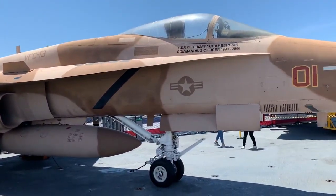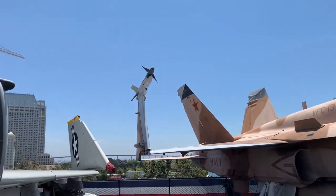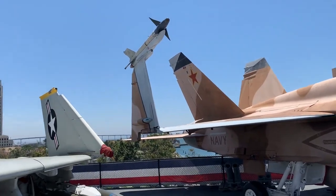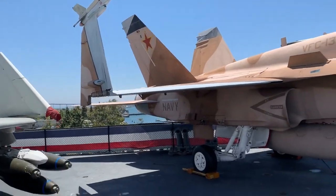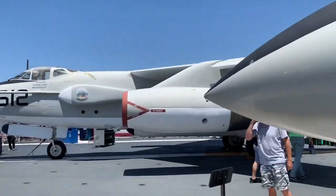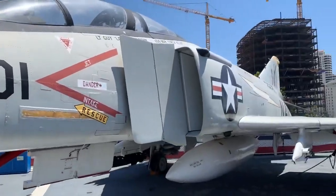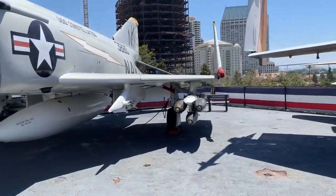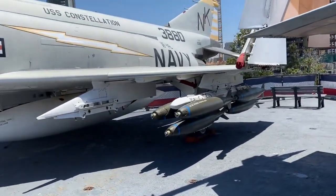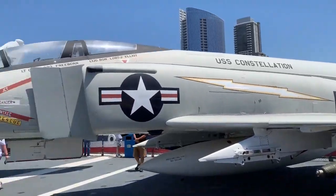This guy's basically just got a drop tank. Oh, wait a minute, there is something on the wingtip. That looks like a Sidewinder. Didn't notice that on the other side, though. Very cool. And one more quick look at the Phantom while I'm here. Again, Mark 82s. This guy's loaded for bear. I'm ready to use it.